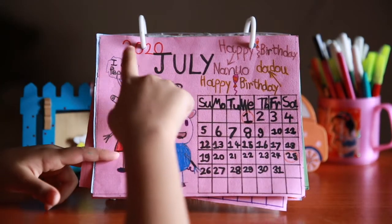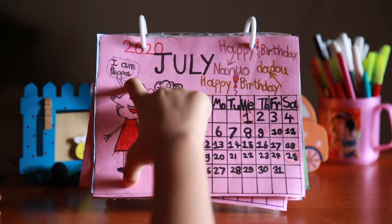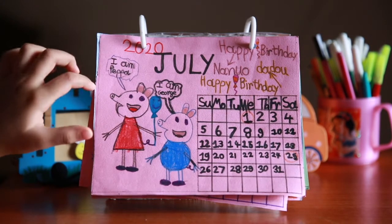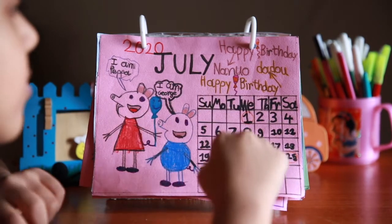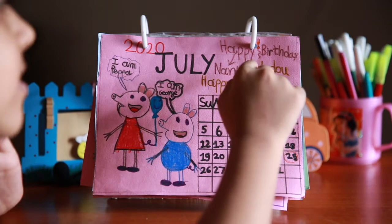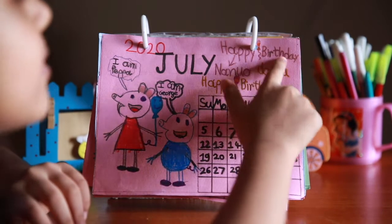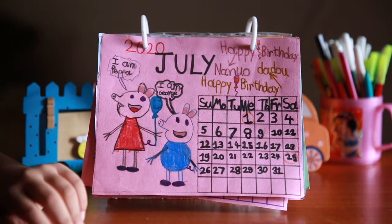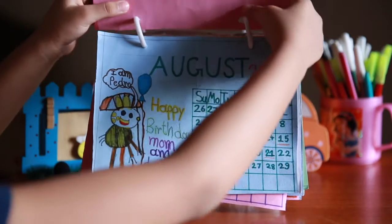Here is July 2020. Here I have made Peppa and George, and Peppa is holding a balloon because somebody's birthday is here. Happy birthday, Nano. Happy birthday, Dada. And I have circled them.